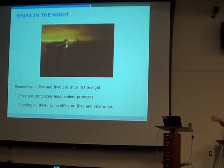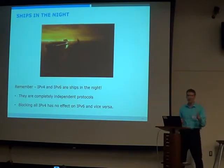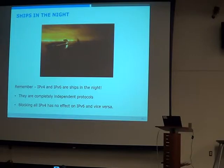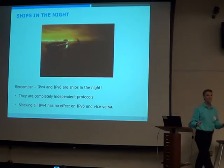So IPv4 and IPv6, they are completely in parallel. They are orthogonal. They do not interact at all. This is one thing that's a little confusing. If I tell you that IPX or SNA and IP don't interact, that's kind of easy, right? Because they have different names. But IPv4, IP, I mean, aren't they both IP? No, they are totally dissimilar.